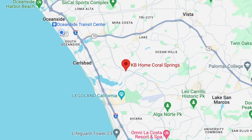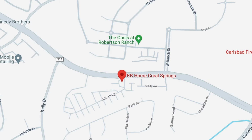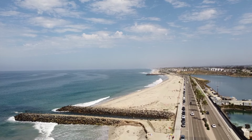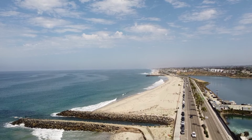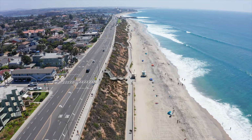Now, I mentioned that this new community is going to be located in Carlsbad, and it's right at the intersection of Kelly Drive and El Camino Real. If you're not too familiar with Carlsbad, this is hands down coastal living at its finest, especially in San Diego. These homes are only about 2.5 miles from the beach, so you can literally do everything you need to do within about a 10-minute drive.